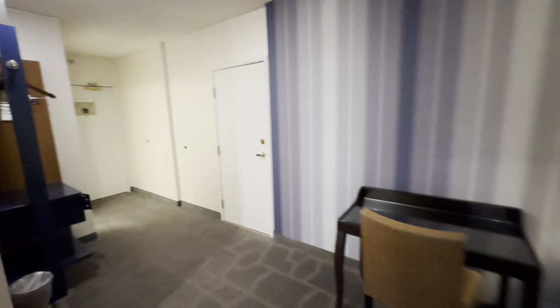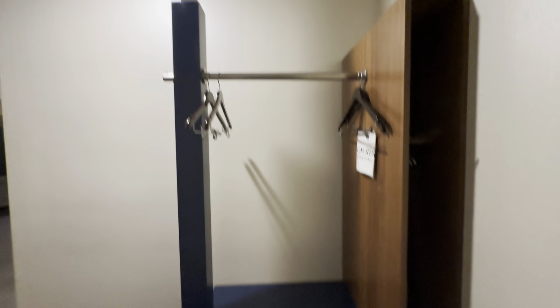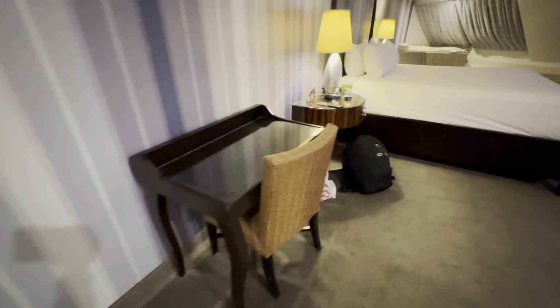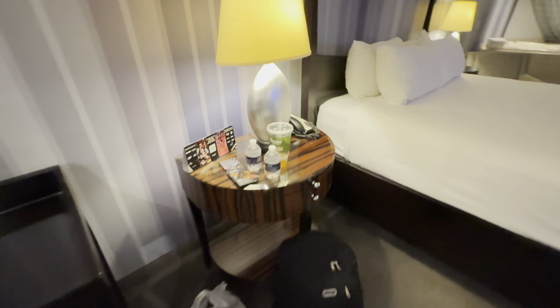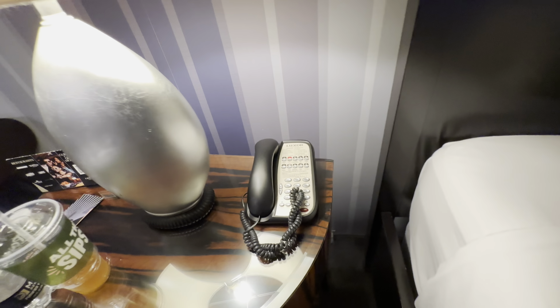So this is where we came in, this is the entrance. And a couple hangers here. We've got a safe, ironing board in the side there. We've got a little bit of a small desk. We've got the bedside table here. Well, you know what? I don't see any plugs or charging. Got a telephone. One plug in behind there. I guess that's what you've got to bring your own USB charger.